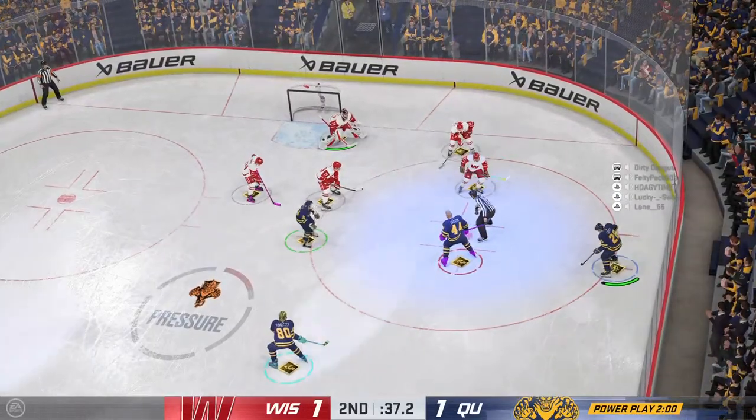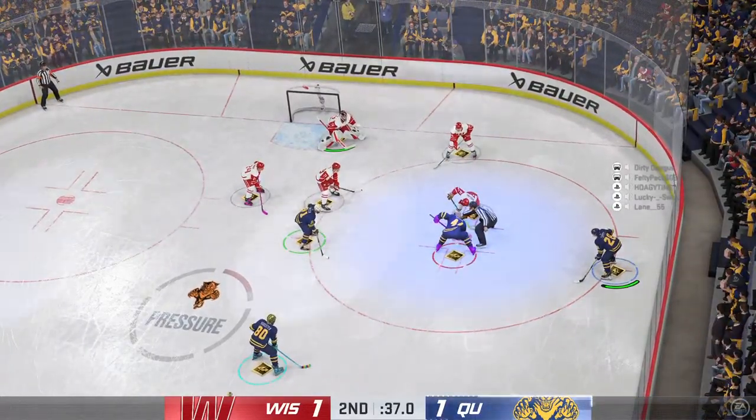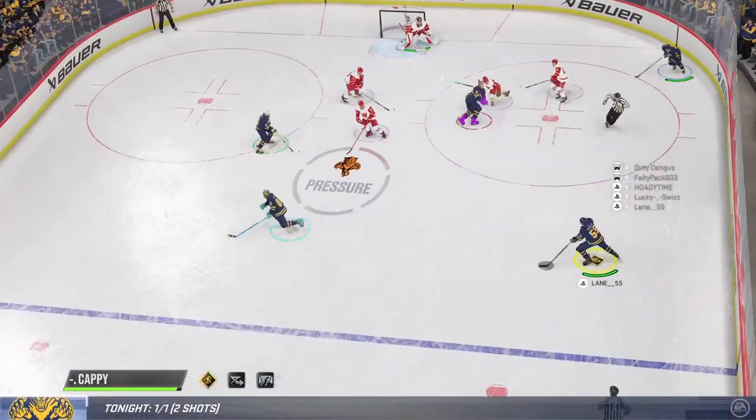I love the 1-3-1 set on the power play unit they used earlier. Listen, they had success. They scored. But there's so many variations off of it. I love the bumper position that can act as a decoy.